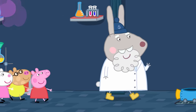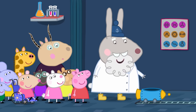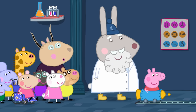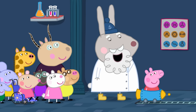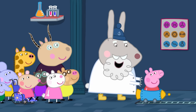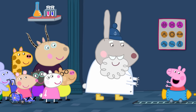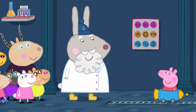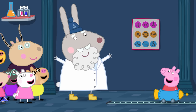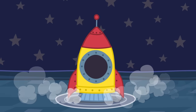Who wants to ride in this rocket? Me! Peppa, kindly jump in. Are you sure this is completely safe? Of course it's safe. Now, Peppa, put your hands against mine. On the count of three, push! One, two, three, push! Wow, I'm moving! Yes, that's called propulsion! But real rockets use rocket fuel to blast off.